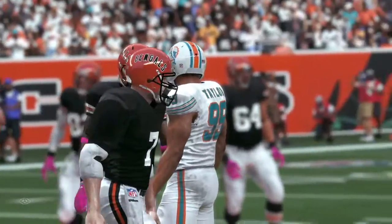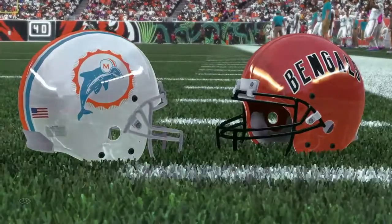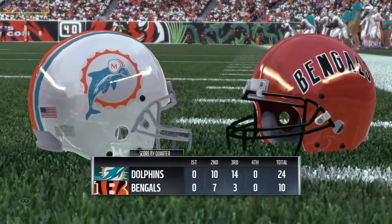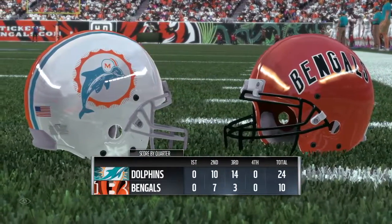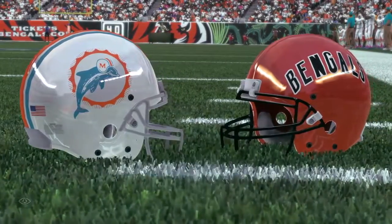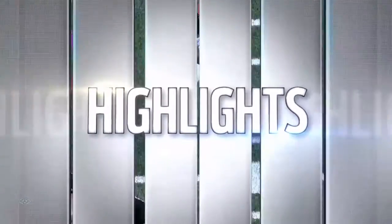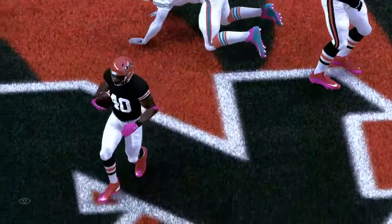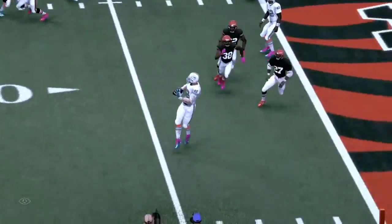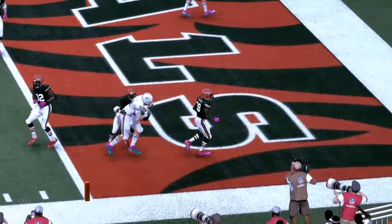So for Miami, the win moves them up to 5-2 now on the year. And they'll head back home next week to take on the Buffalo Bills. Meanwhile, for Cincinnati, they fall a game under the 500 mark at 3-4 through 7 games. And they'll try and turn things around next week as they have a date at MetLife Stadium with the New York Jets.